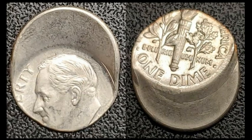Well, this one's pretty neat right here. This is a copper-nickel clad Roosevelt dime. It has no visible date, and it's understandable because there's no date. This thing's off-center by about 45%, somewhere around there. And this one sold for $42, and that's with 18 bids combined.